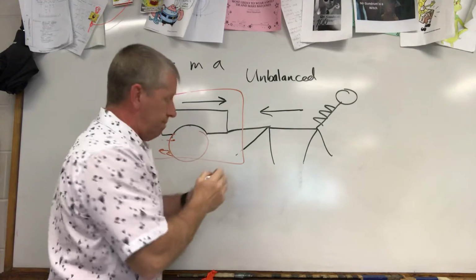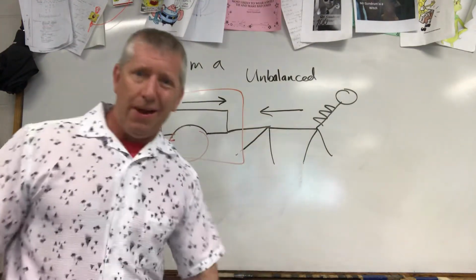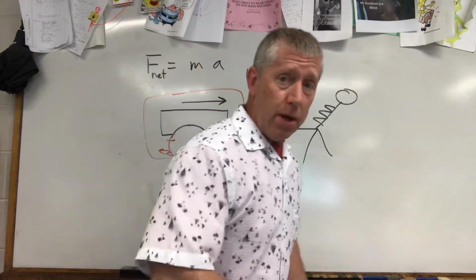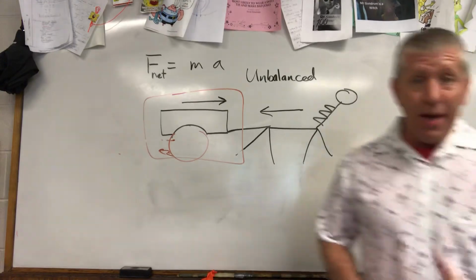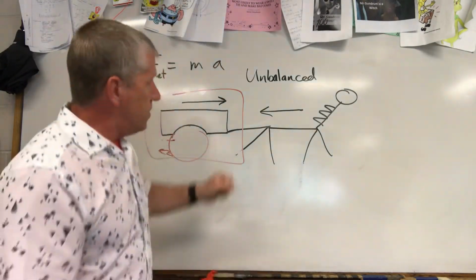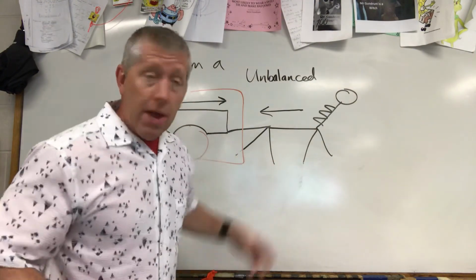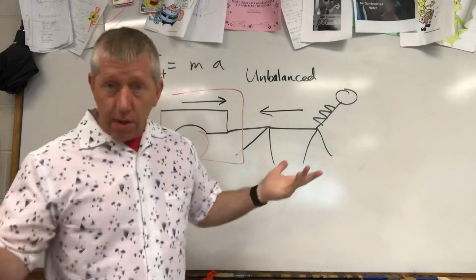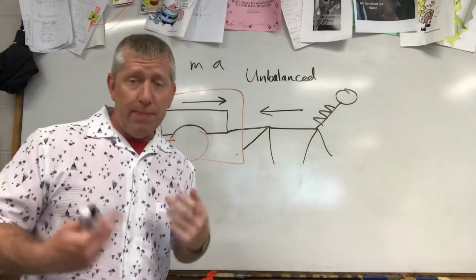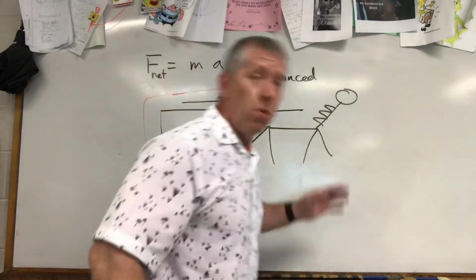Now, does this pull from the cart on the donkey affect the donkey? Sure it does. The donkey's got a harness and he's pulling along. Imagine the harness broke. What would happen to the donkey? Boom! The donkey would take off forward because there's no force holding the donkey back. And the donkey has a lot of friction between his feet and the ground. If this were on ice, the donkey couldn't overcome the pull of the cart back on it because he wouldn't have enough forward push. The friction actually helps the donkey forward in this case.